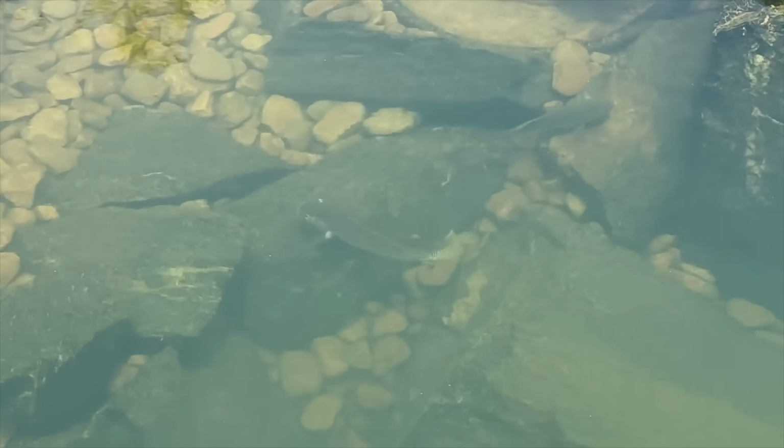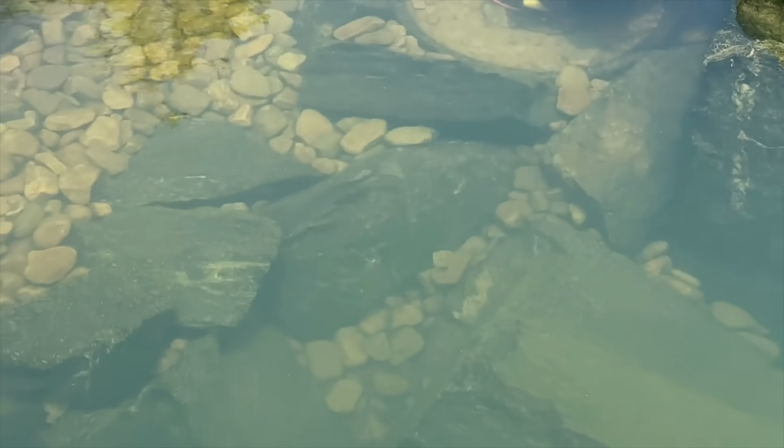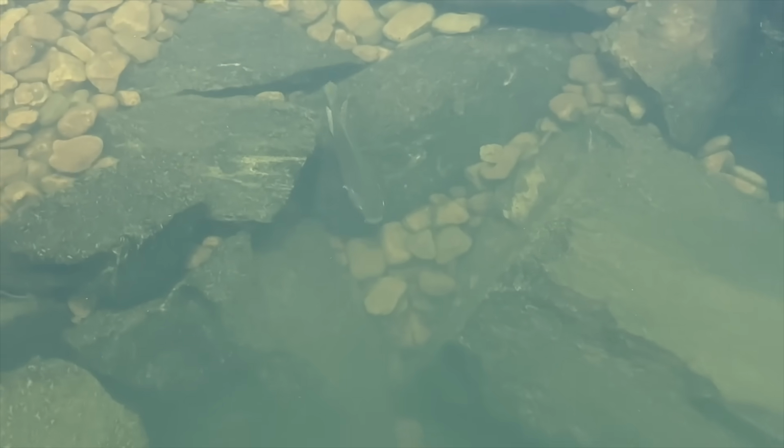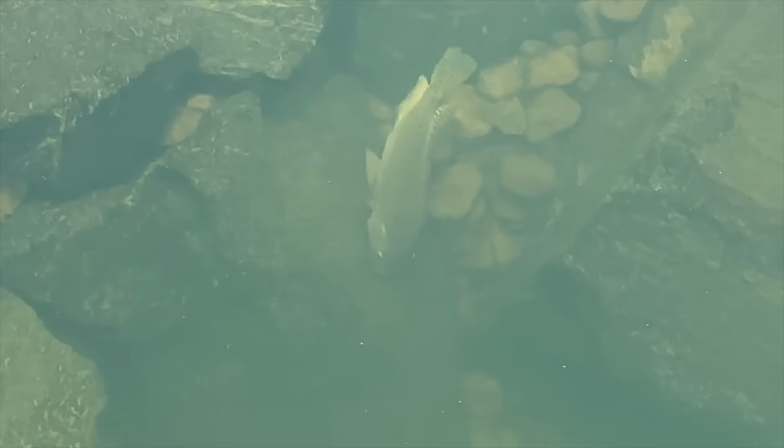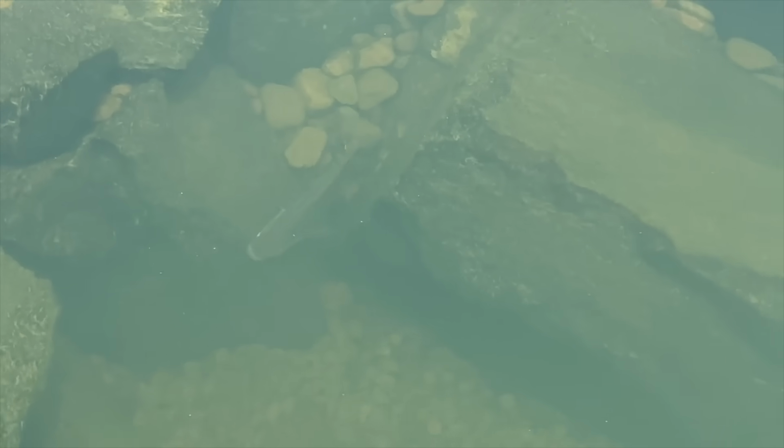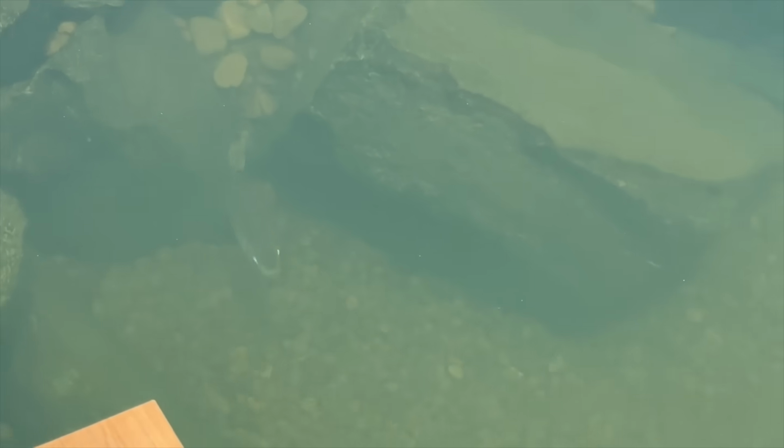So we added 2 females and 1 male. And after just watching them for a week, they are very active, swim around non-stop, eating algae, and hopefully they're going to start spawning soon and giving our bass a bunch of bait. Because as you can see, they got big appetites.